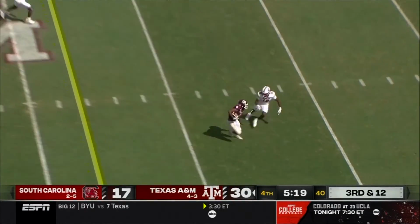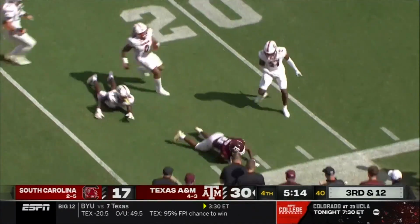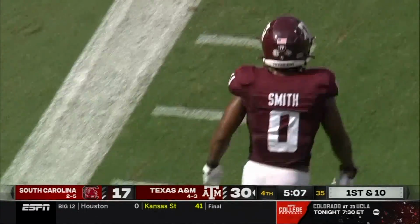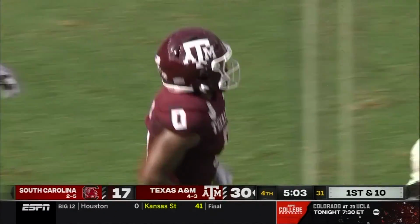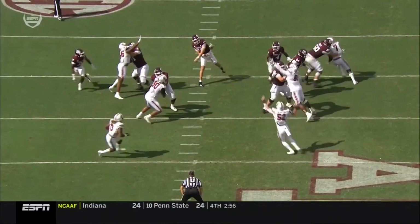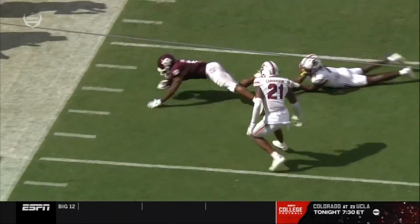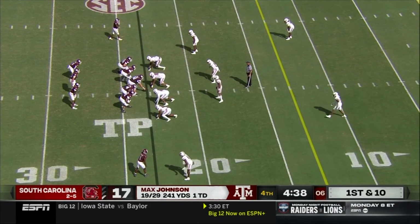Johnson down the middle, finds his target, Anias Smith. And he is tough to take down. Down to the 22-yard line. First down. And he's shooting his shot all right, 33 yards in all. You can just see the separation between the 2nd and 3rd level, between the linebackers and the defensive backs. They were playing kind of 4 across the board in a quarters look. So there's just a lot of green grass for Max Johnson. Great to see him back and healthy.